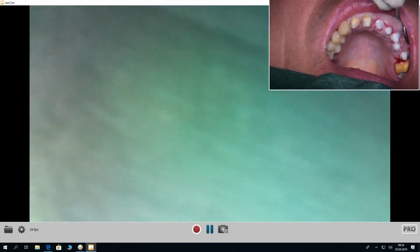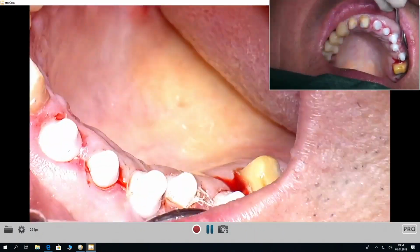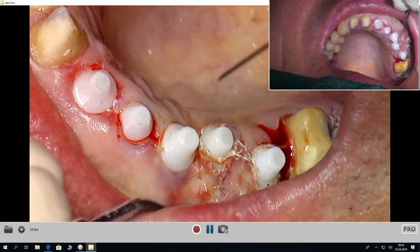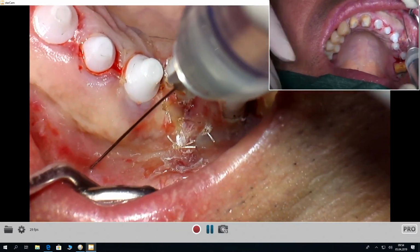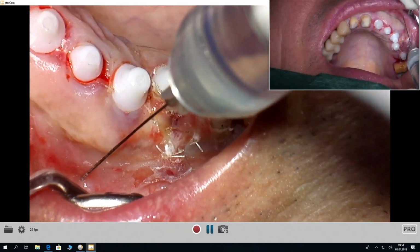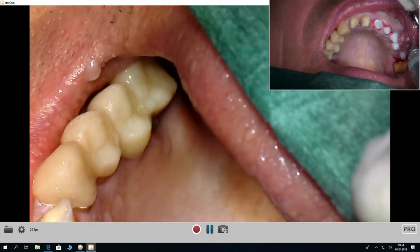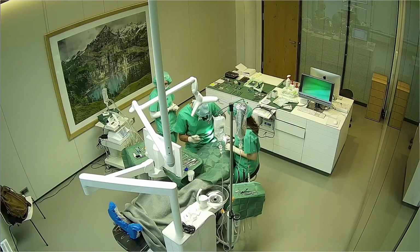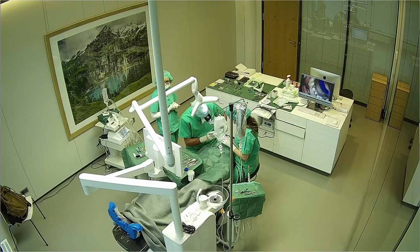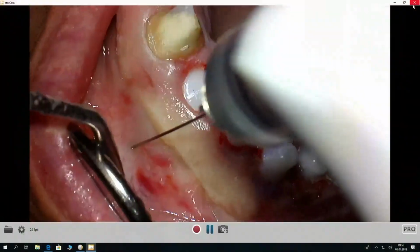Then we are going to inject some Brocaine and some Traumeel and dexamethasone in this area. You can see there's no swelling, not in the face. Nothing. We had a close to 9-hour surgery yesterday.